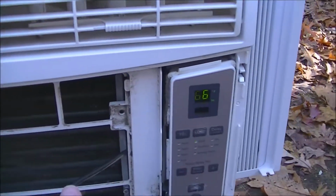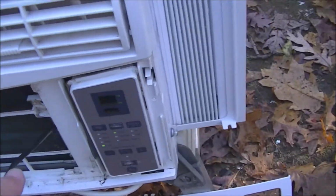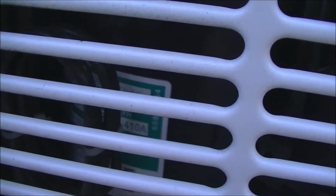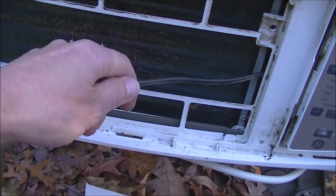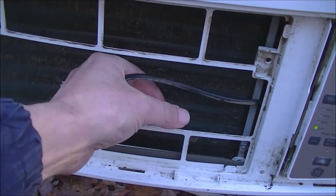Okay, the compressor just came on. Sounds nice. Almost looks like a Ricci label. I'm not sure though. Kind of feels cold coming out of here. I'd be very surprised if this works. The coil's getting cold.